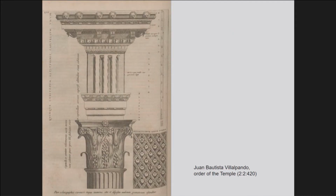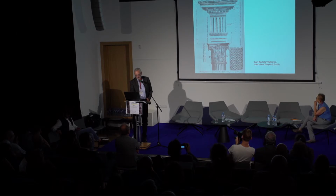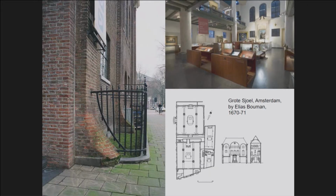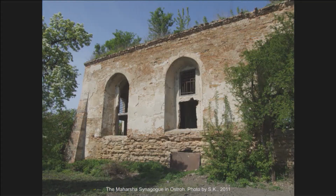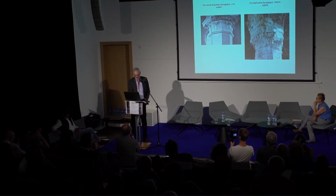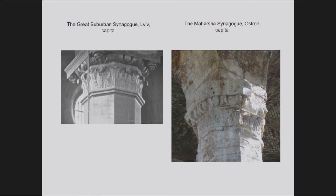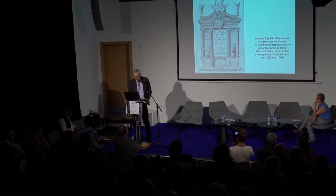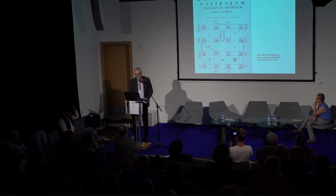Also, Villalpando reconstructs the order of the temple as something having Corinthian capitals and Doric elements above them, which is an inverse use of orders in terms of architectural history of that time. And if we go back for a while to those capitals in Ostrog and Lviv, we see that the Doric echinus is used above the acanthus leaves of the Corinthian capital. So indeed, it is a quotation of Villalpando, to say nothing about the ground plan, which is a 9-bay ground plan.